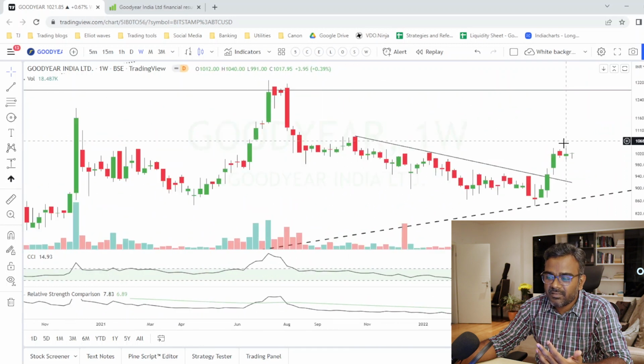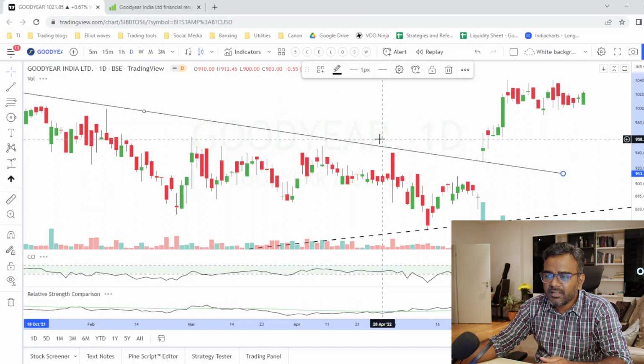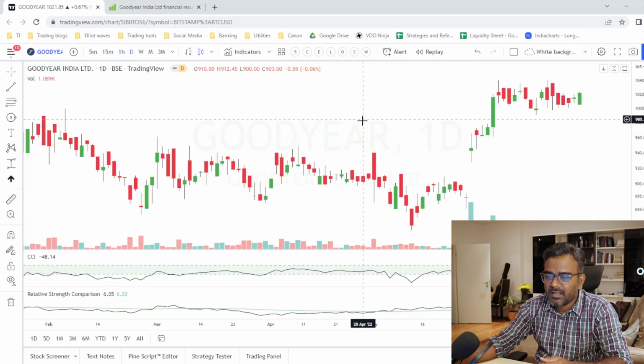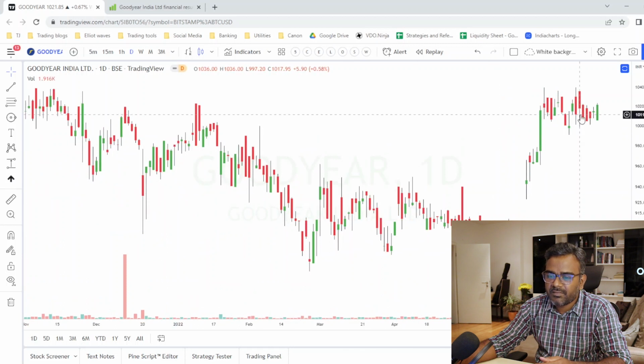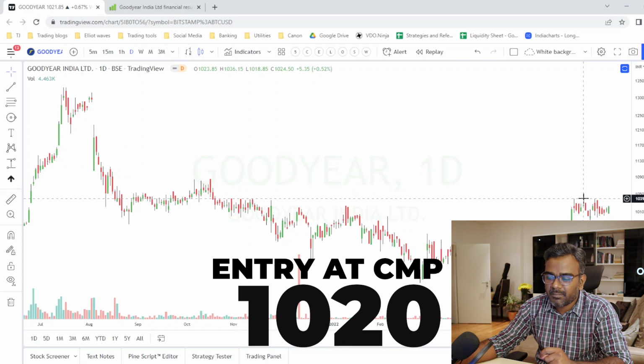So the stock has given a breakout here from a trend line downward trend, and now we are going sideways here. Just going to the daily chart, you will see again we are going sideways. After that move up, we had a gap up and we're going sideways. So for me, this is a very good setup. You can buy at current market price.